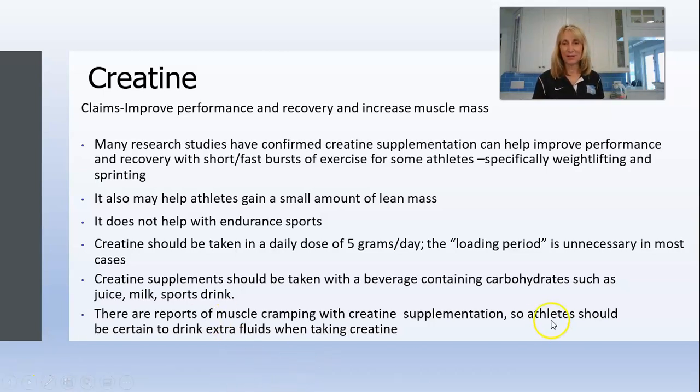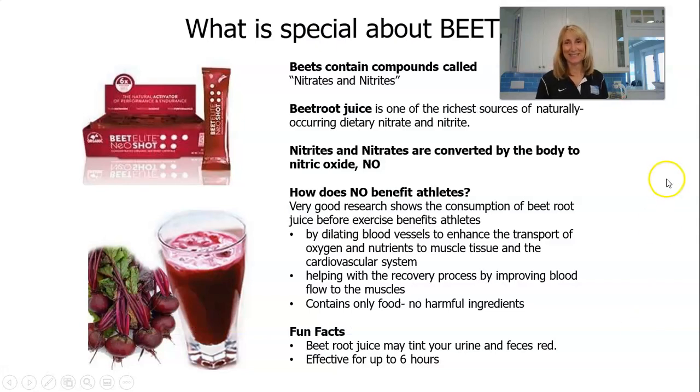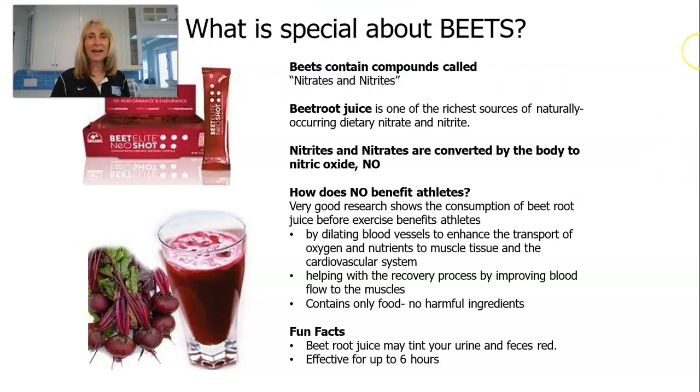Next supplement up on our discussion is beets, all right, and beetroot juice. So let me move this over here so it's out of the way. All right, so maybe you've heard about beets and people juicing beets and drinking beet juice before activity. And so I want you to know there's some good science behind the use of beets. Beets contain compounds called nitrates and nitrites. Now, this is not the same as the preservative sodium nitrate that's put into things like hot dogs, all right? So they're completely different. Beetroot juice is one of the best sources of dietary nitrate and nitrites.